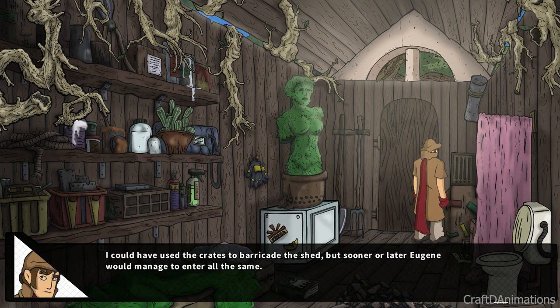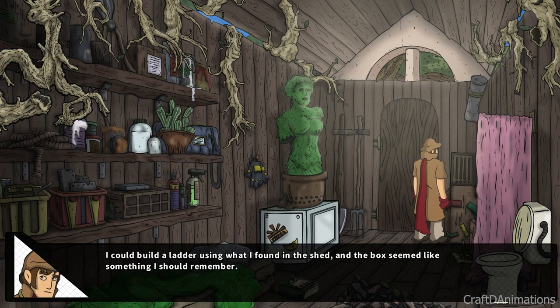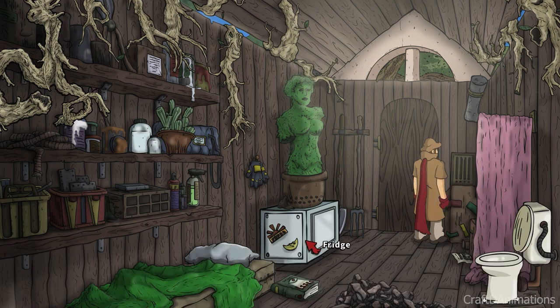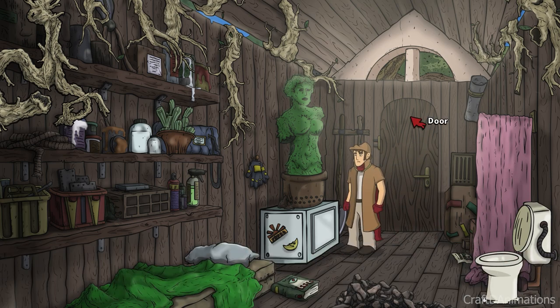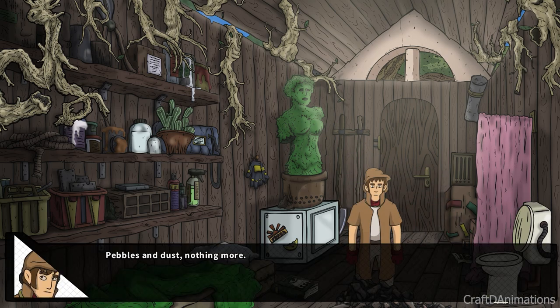I could have used the crates to barricade the shed, but sooner or later Eugene would manage to enter all the same. Then I saw the opening above the door, and my brain cells started to activate. I could build a ladder using what I found in the shed, and the box seemed like something I should remember. But for the base, I need something more solid. There was nothing else. I thought it was better to look for pebbles and dust.